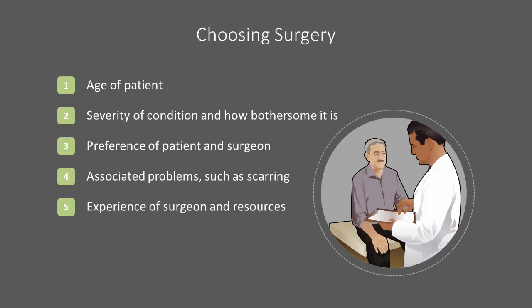For a man choosing to undergo surgical correction of his incontinence, the choice of surgery will be made through a discussion between him and his doctor. Factors to take into consideration will include his age, the severity of his condition and how bothersome it is, the preference of him and his surgeon, associated factors such as scarring at the bladder neck or previous radiation therapy, and the experience of his surgeon and the resources available.